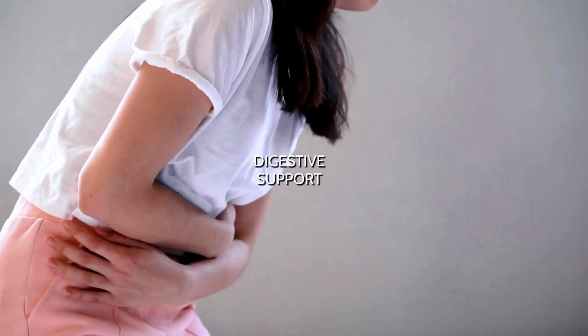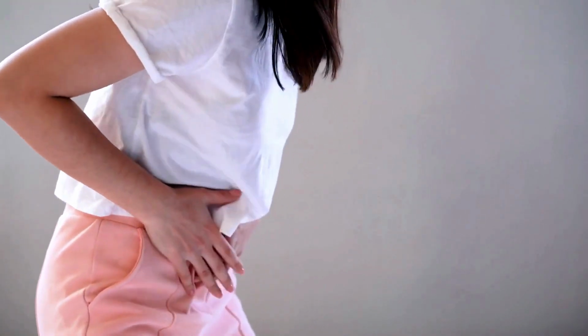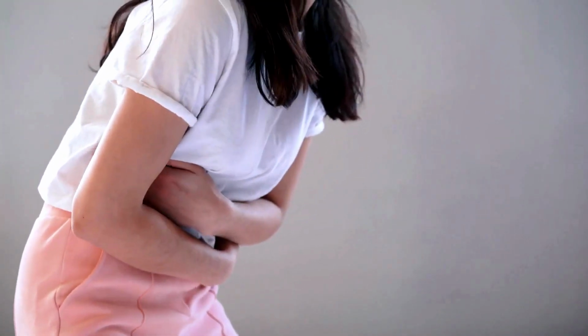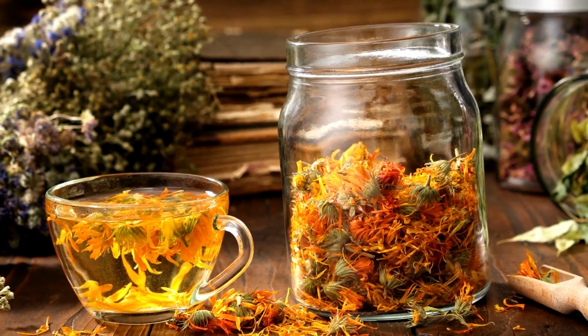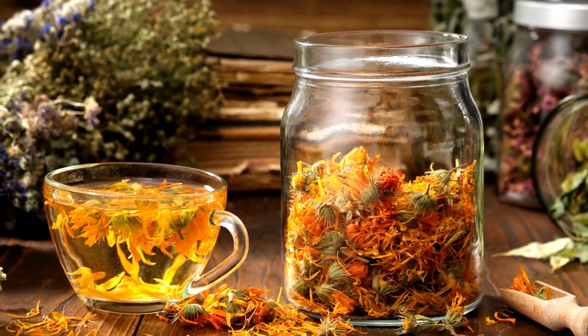Digestive support. Some women experience digestive disturbances, such as bloating and constipation during menstruation. Calendula tea can aid in soothing the digestive system and promoting healthy bowel movements. Addressing these issues indirectly contributes to relieving menstrual cramps.